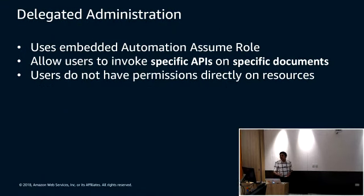So what does delegated administration do? It basically uses embedded assume role, meaning you embed the role within the document, and then you let a user only invoke certain documents that you would want to proceed with. The users need not directly have permissions on the resource. For instance, I do not have direct permission to restart a machine. However, the role embedded in the document does, and I have permissions to invoke it.